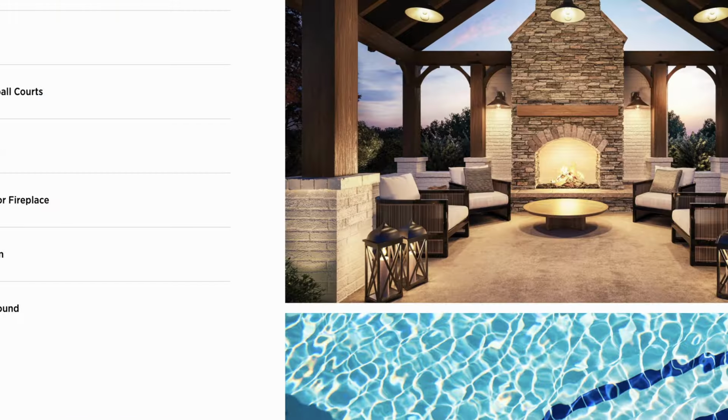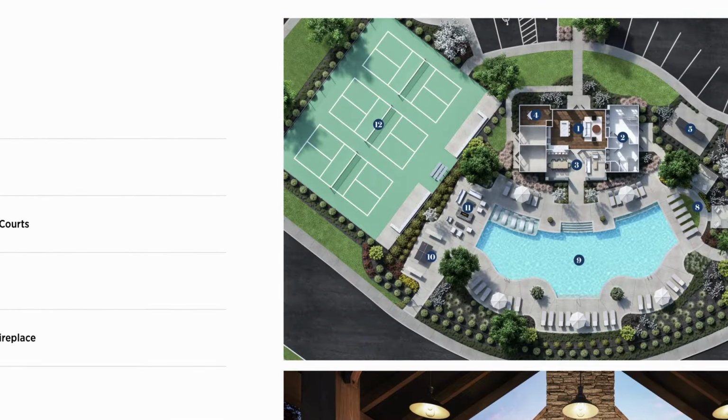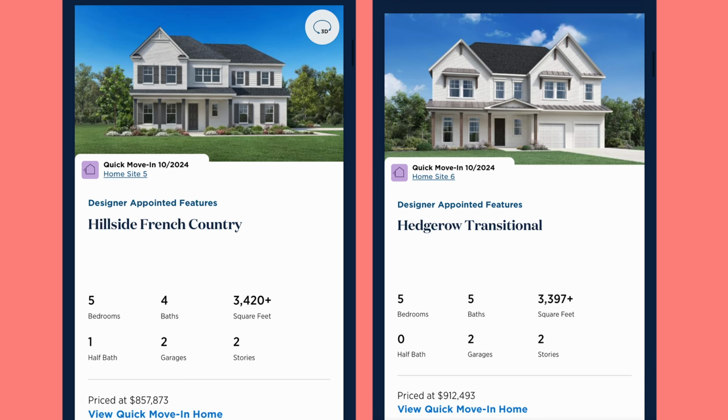This beautiful community has resort style amenities. You're going to have a pool, a cabana, pickleball courts, a playground for the kids. So much to offer in this amazing community by Toll Brothers. Now, in this video today, we're also going to show you two properties that Toll Brothers has in Southbrooke ready to move in. These two homes are going to be ready in 3 to 4 weeks.